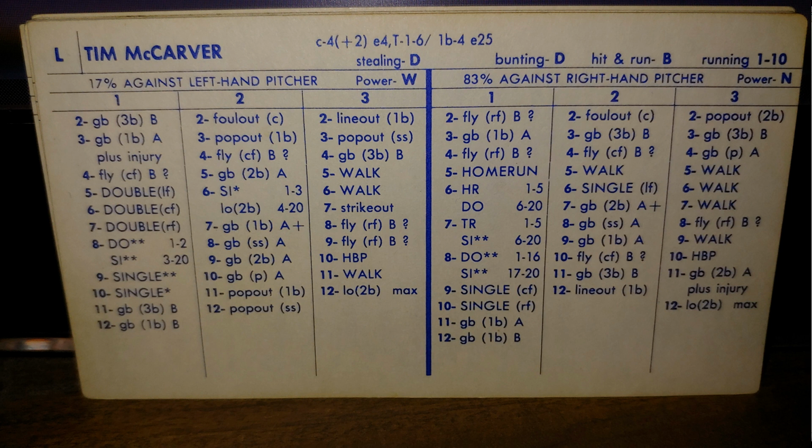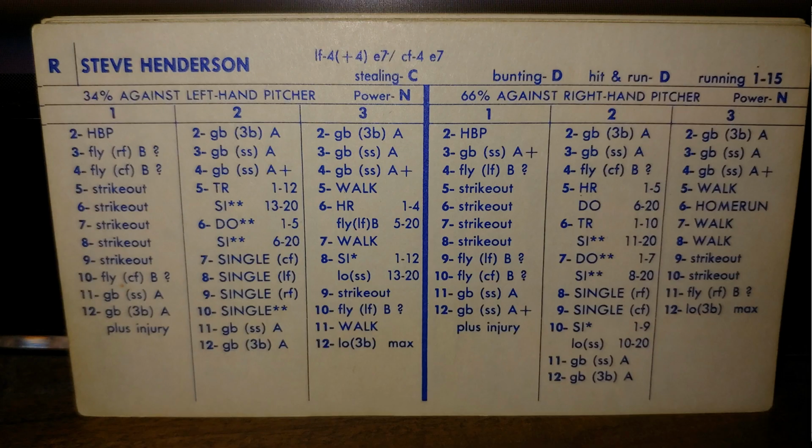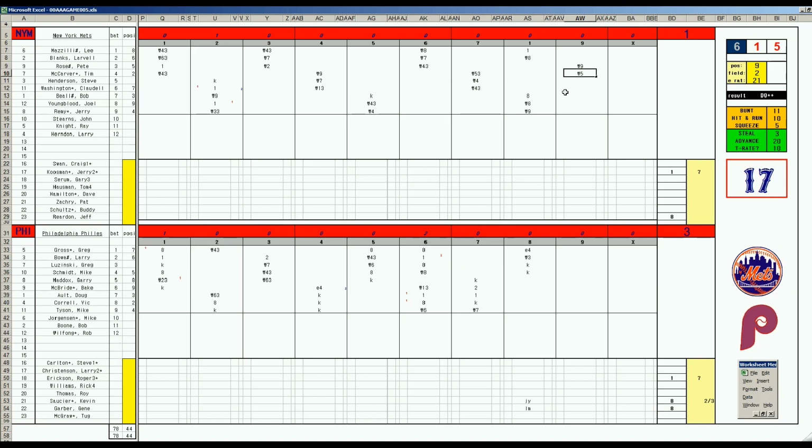Tim McCarver, the pitch to Tim. 66 off of Garber's, a line out to third. And with 2 outs, it's Steve Henderson. May as well look at his card as well. Henderson really comports well to the DH role in this era. The fact that we can pleasantly make him your designated hitter and he doesn't have to wander out into left field and hurt himself by catching a ball off the cranium. So good for Steve that he can be a DH in this format.